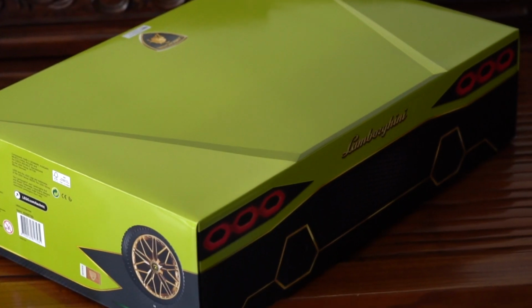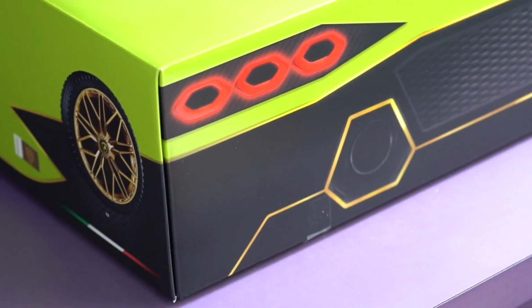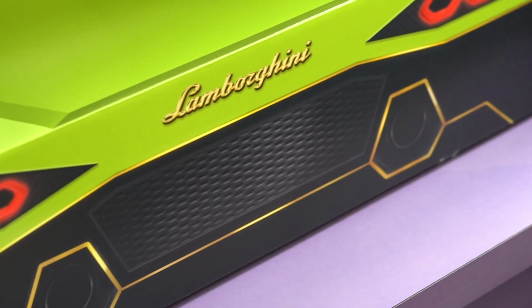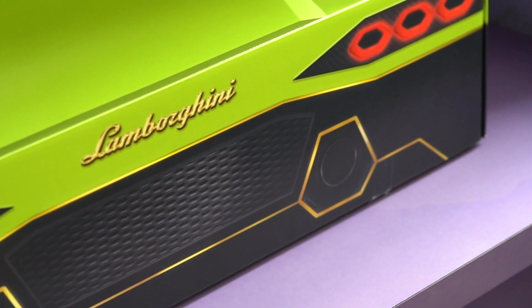Going around the box, you can see more details that make this look like the back of the car with the wheel on one side. But damn, look at that back. With the taillights, the dual exhaust, and even the Lamborghini branding. Yo, this is a box that you're definitely going to want to keep. And maybe even show off to your friends that you own something Lamborghini.